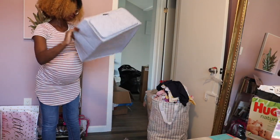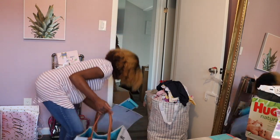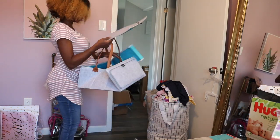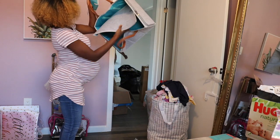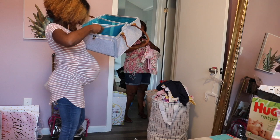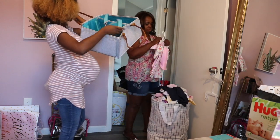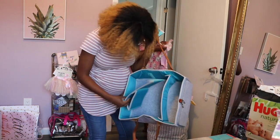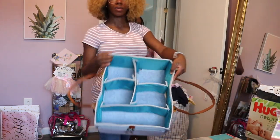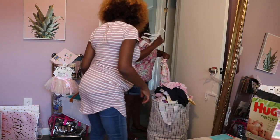This I think was supposed to be a diaper organizer, but I actually ended up using it for all my bottles and cups, pacifiers, all that kind of stuff. Just anything that needed to be washed and goes in the kitchen. I used that for that instead, and I think it worked out really good. I do like that the inserts inside can be adjusted to meet whatever needs someone has.